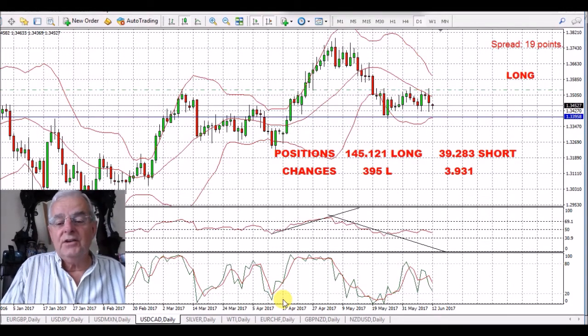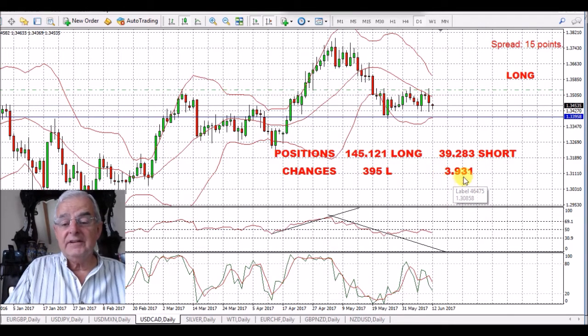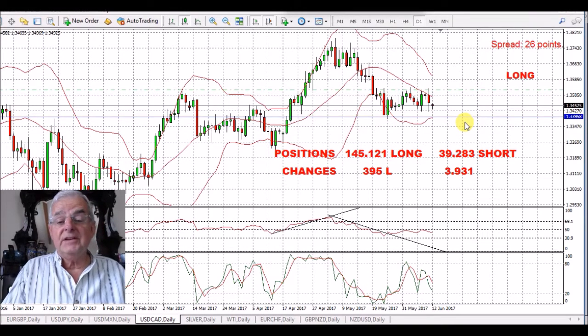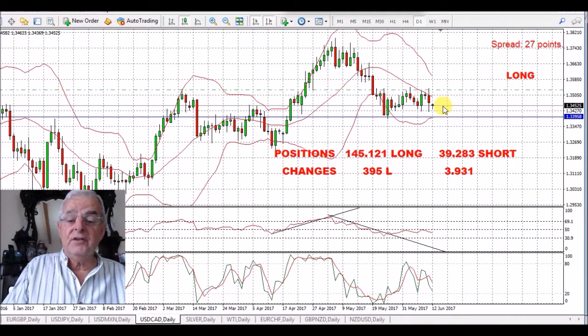USD Canadian dollar. The commitment of traders have added shorts this week, and that's the way I feel about the Canadian dollar. The oil price is going down. No real good news, basically fundamentally for the Canadian dollar. But we do have some good news for the US dollar. So I'm long this. I've got knocked out of my bottom trade. Might just put another one in. Well, we'll see how that goes today.